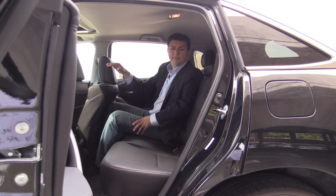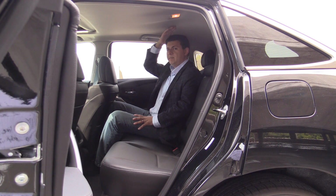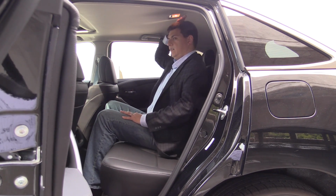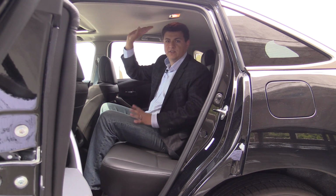Although my view is a little bit obscured by this glass line that plummets towards the rear of the vehicle, I do have a decent amount of headroom back here. I have about 1.5 inches of headroom sitting in the outboard seats. Still have a reasonable amount if I sit in the middle seat. Still have about 1.5 inches right here in the middle seat. We are in an RDX with the sunroof, so do keep that in mind.